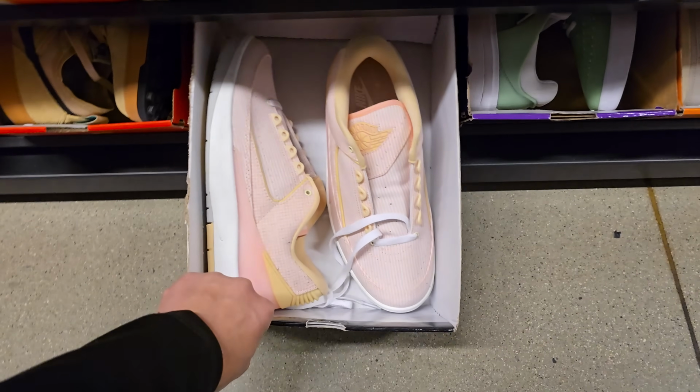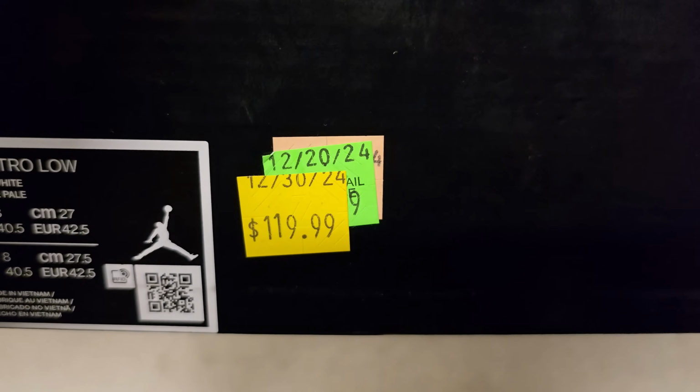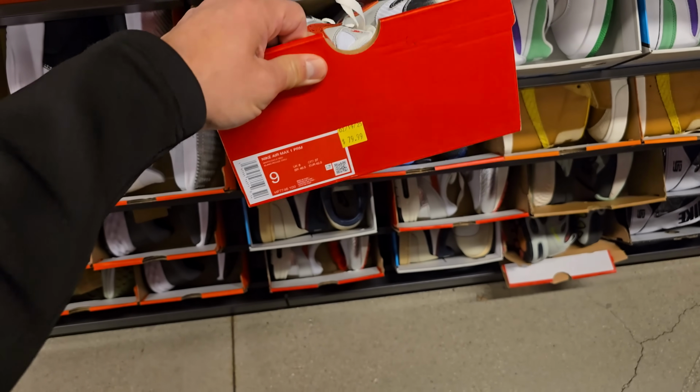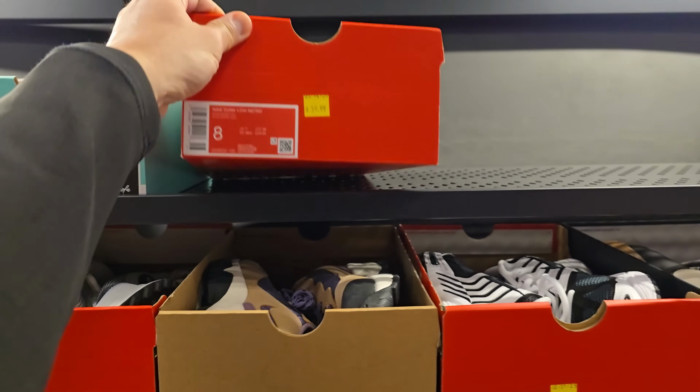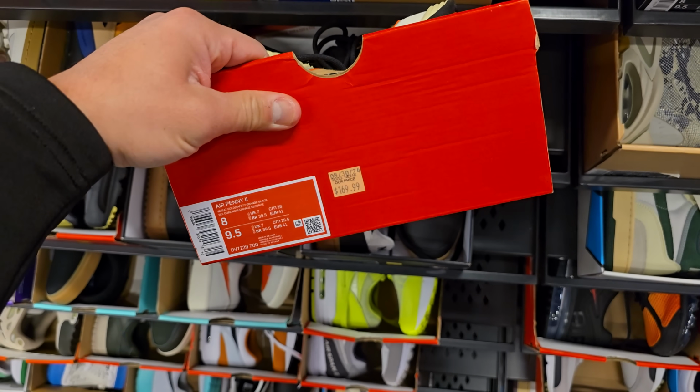These Jordan 2s have been here forever. What they talking about? $120 still? What the hell? I like looking at the tags. Look at this. 2024 product. Damn. Aluminum Force Air Force Ones. We've seen that at every outlet. $80 still. Damn. Checking out the size 8s. These are going for $60. Penny 2s. Seen these in a few sizes.